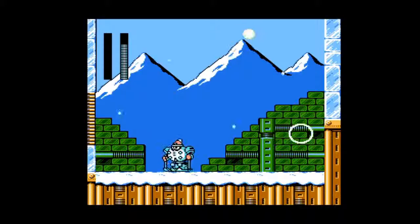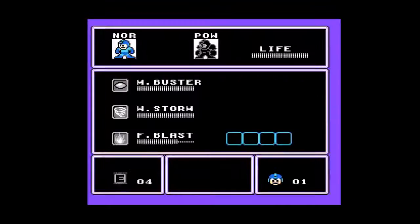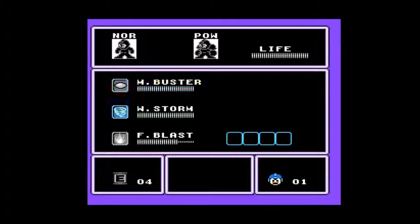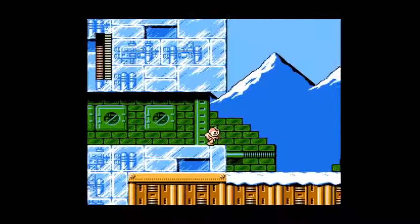Well, now time to use the flame blast. This weakness makes sense. The battle in the Alps.